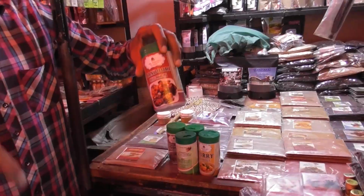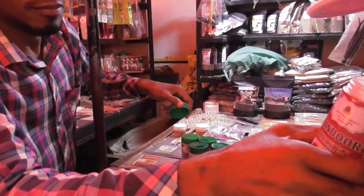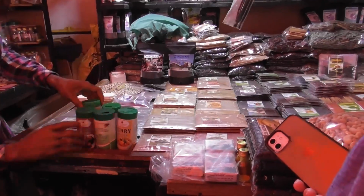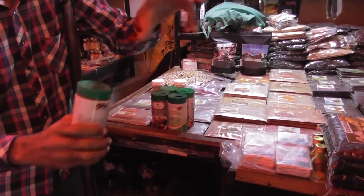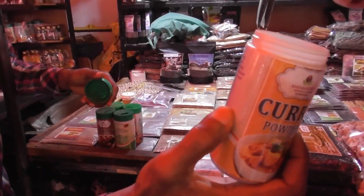Masala means the combination of spices, okay? Yes, definitely. Yeah, this is a masala. The second is this, a brown rice. You can use it for the rice. The curry powder, normally used for vegetables. What is it? Curry powder. Yeah, it's curry powder.